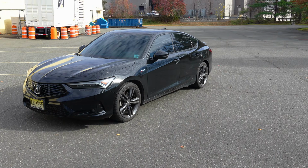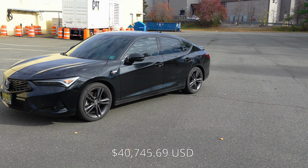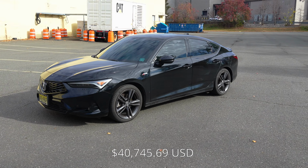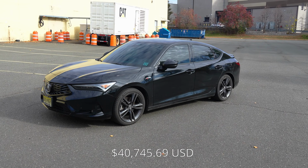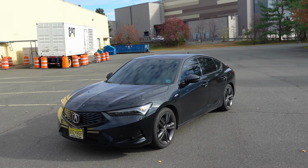So anybody else that is curious about the total price that I spent on this car, I spent $40,745.69. That's with the total fees, the dock fees, state registration, everything, what have you. So that's the price that I spent, $40,745.69. I'm almost done paying it off. Might pay it off late next year just to speed things up.